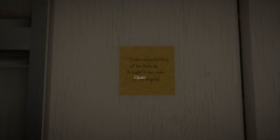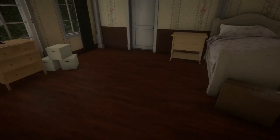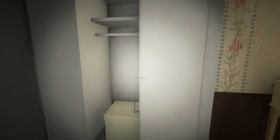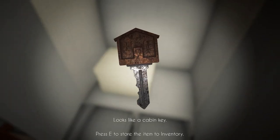Trisha requested that all her books be brought to her room in the hospital. Wait, she was in the hospital? It's the first time I can recall hearing about that. Oh, it's such a cute key. It's a key to the cabin, Scott's cabin.